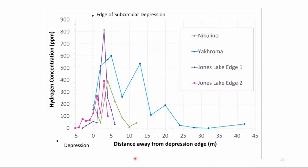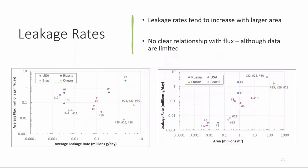We tried to combine data on leakage rates from papers, but again, this is something that's not very well reported. We weren't able to work out anything in terms of fluxes of hydrogen in comparison to leakage rates. But what we could say on a really basic level is that leakage rates of hydrogen tend to increase when you've got a larger area of seepage. That was really the only conclusion we could bring from that data.